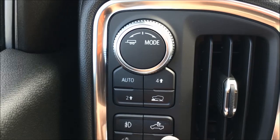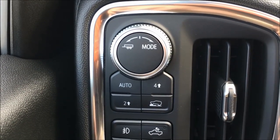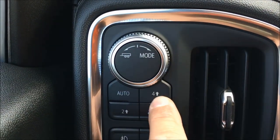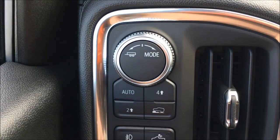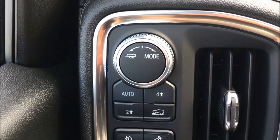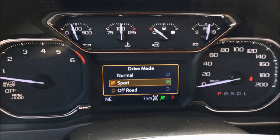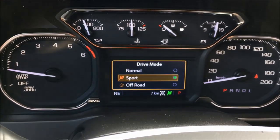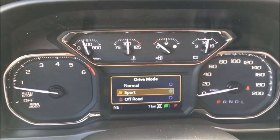But if you need 4 low, maybe you're in logging, maybe you're on construction sites where in the past 4 high doesn't cut it, you're often in 4 low, then you would want to get one of these 3 trims with the optional X31 and get that 2-speed transfer case. If you notice, we've got a mode dial up here. So when we turn this dial, you go from normal to sport to off-road. And that off-road, let's move it one more down. So normal driving, your sport actually makes a big difference.